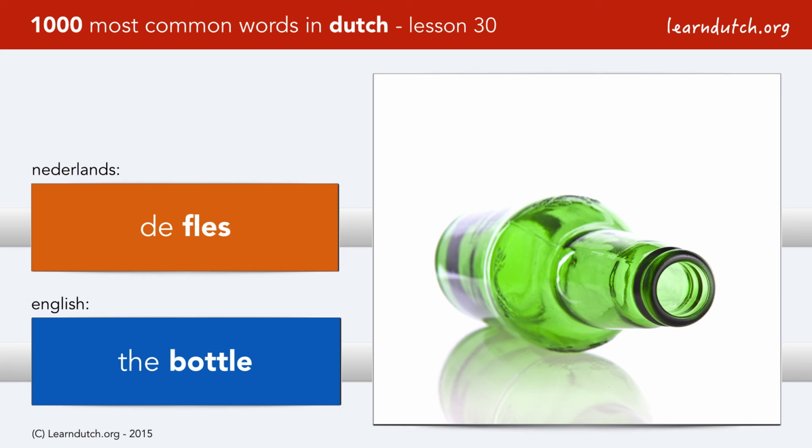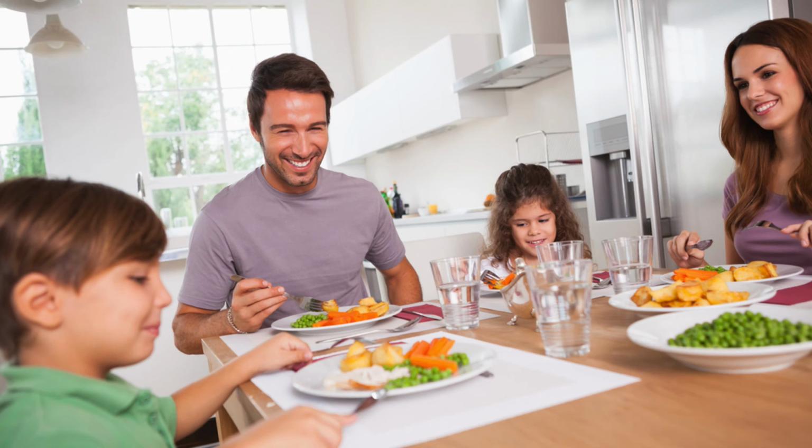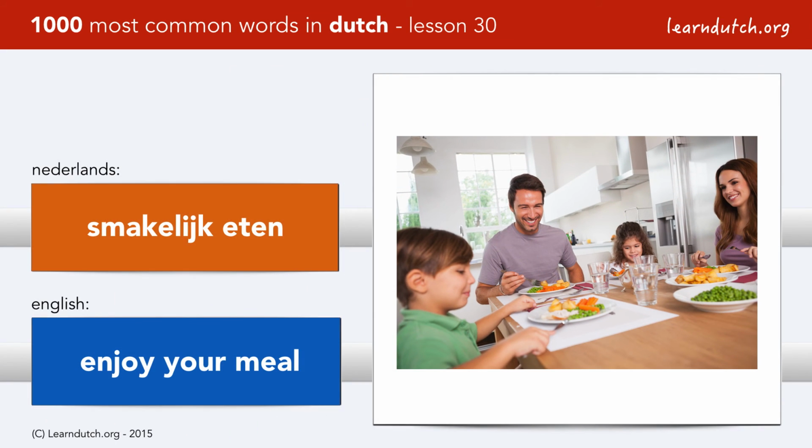De fles. And in the Netherlands, it is polite to wait until everyone is sitting at the table. And then you all say, smakelijk eten. And only then you put the first piece of food in your mouth. That's the right order. And the other way around is considered very impolite. But the words you can turn around, as you can say, eet smakelijk.